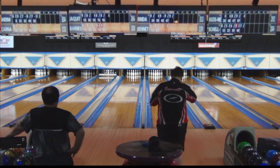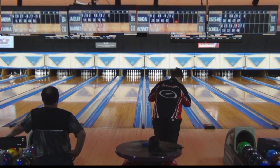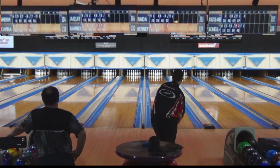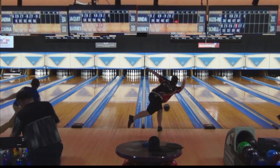All right, good spare there for Rinda, this time converting the 6-pin. Now, Colby Bennett and Cody Shoemaker, even though they came into this game of the match a little behind, strike here would give them the lead.